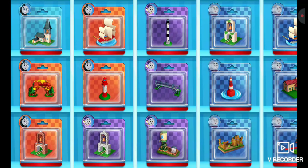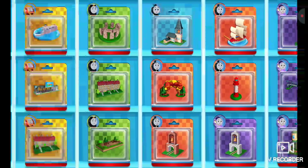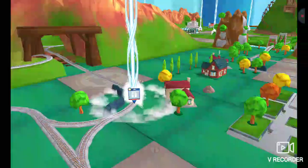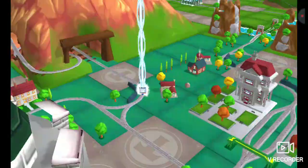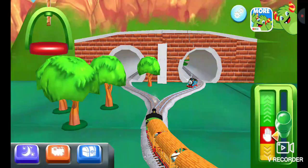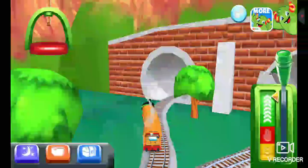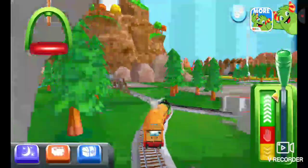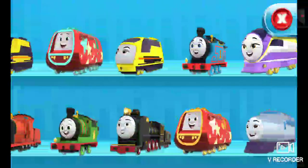Pick any toy you'd like. Any? This house looks cool. Let's go find that toy. Let's go find the toy. No music. Choose your engine.